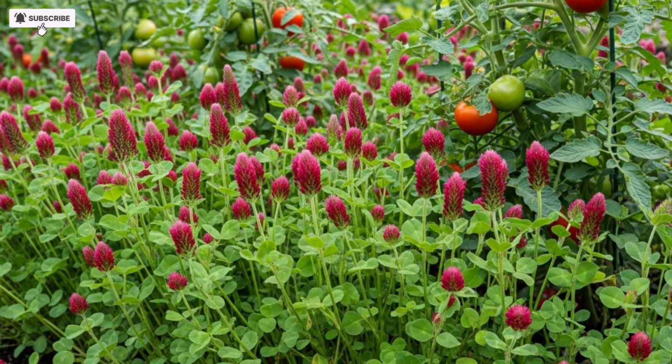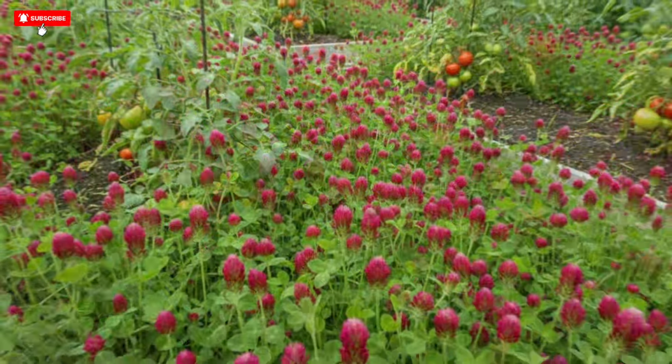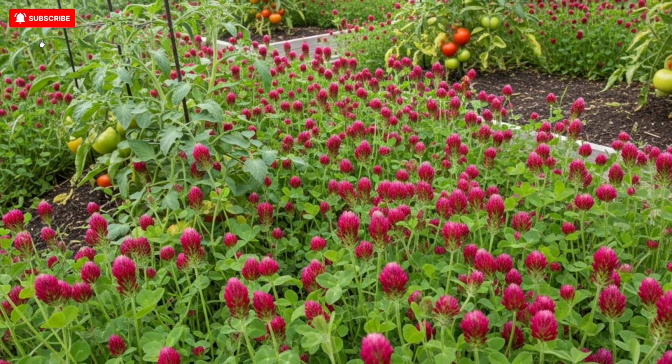So when you're getting ready to plant your tomatoes, you're not just planting them in dirt. You're planting them in a soil that's ready to give them everything they need to explode with growth.